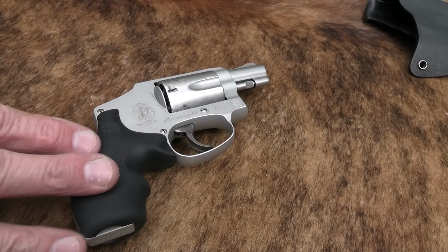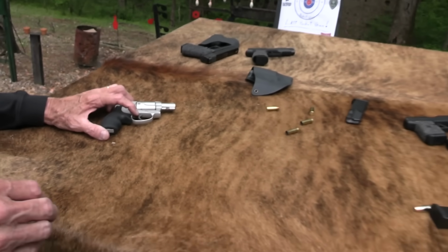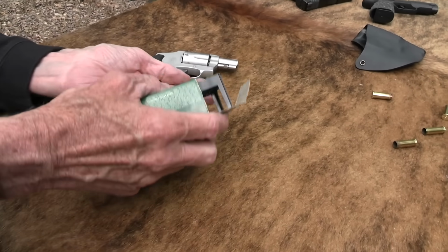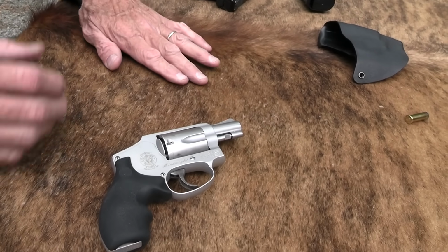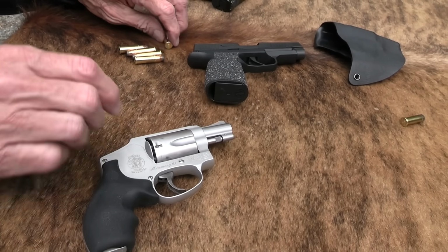But I'll shoot it. Let me get some ammo here. Again, appreciate Wideners. And I'm going to choose that one as my gun, my last choice. But I'm going to also emphasize it's not my final choice. This is not going to happen. I'm not giving up any of these, and I'm certainly not giving up my P365.